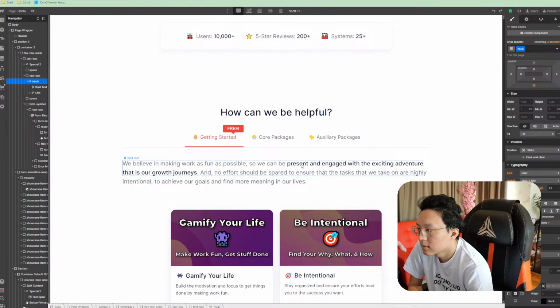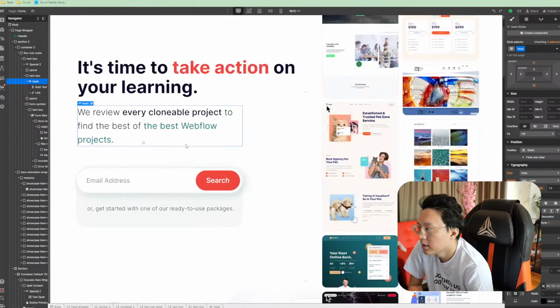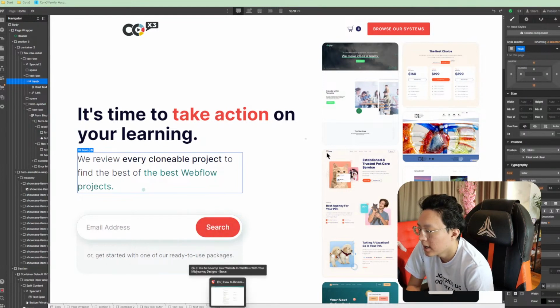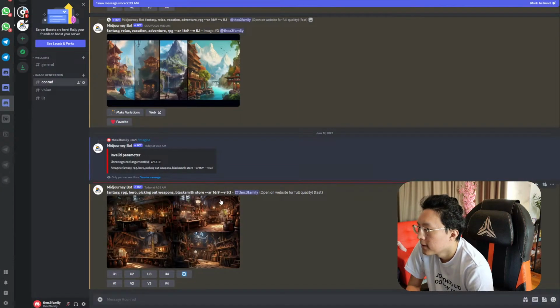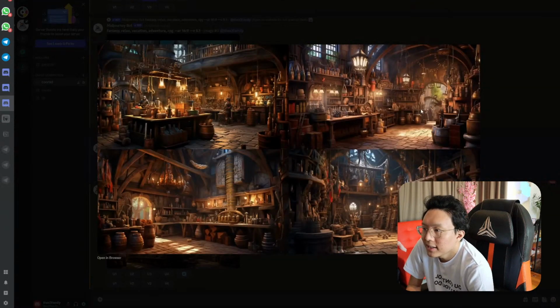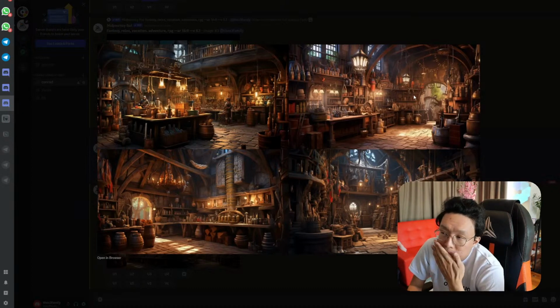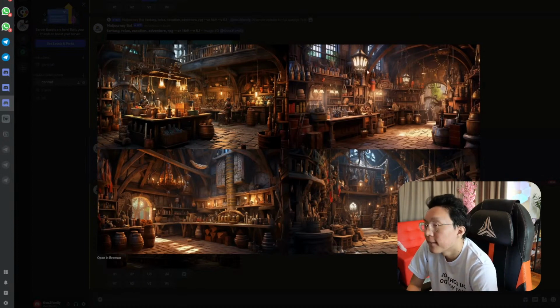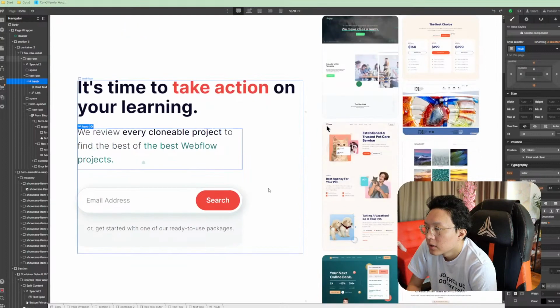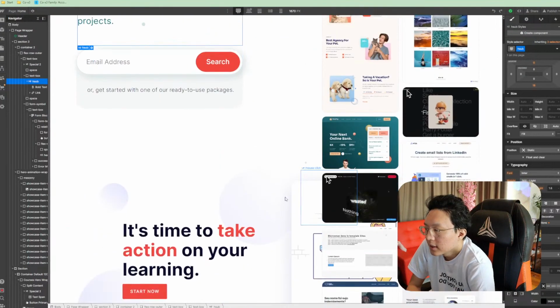I still want to put a little human thing here, like a background. Actually, but let's take a look at what we have so far in Midjourney. So this is what Midjourney is giving us. I like it. It's basically like you're inside a factory, right? You're inside a blacksmith store. So yeah, I really like this. This is so nice.